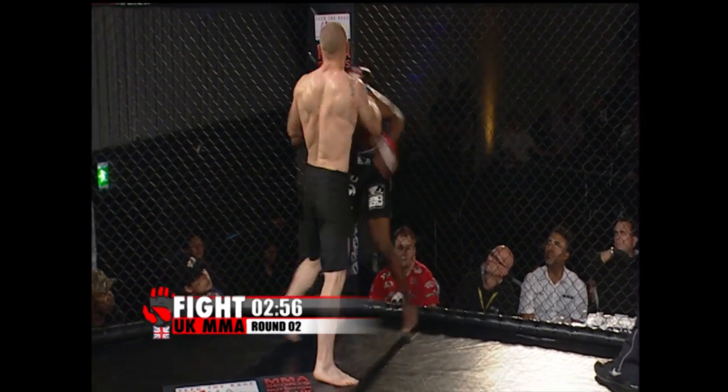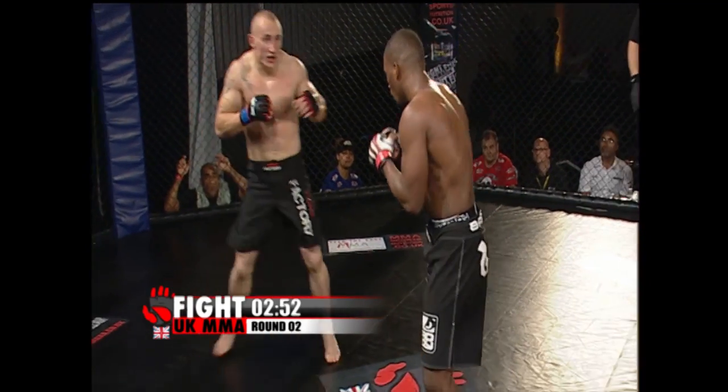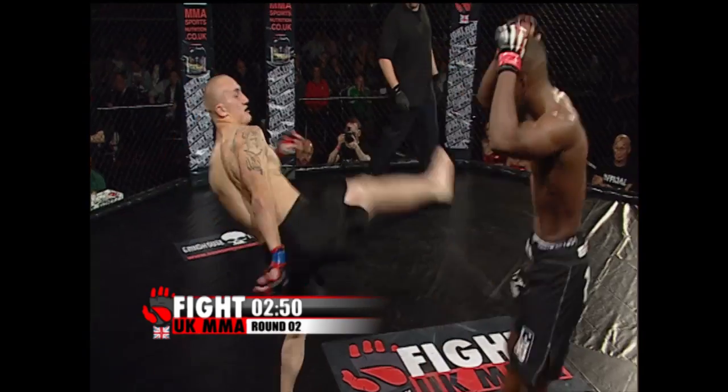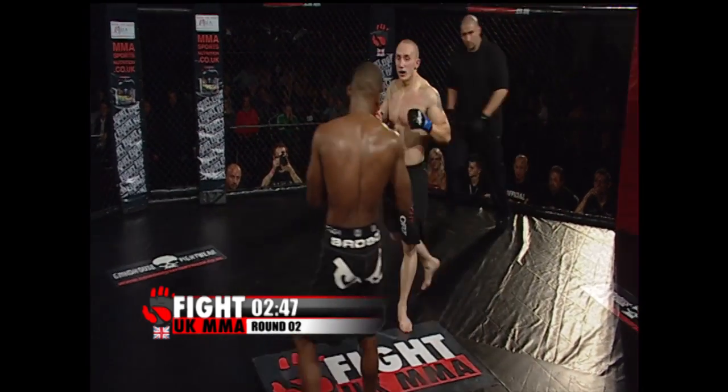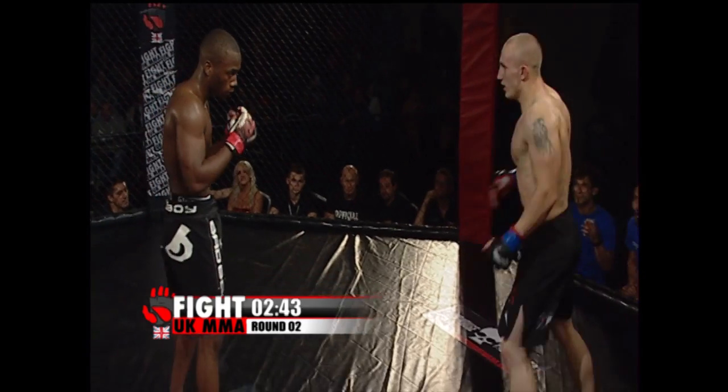And obviously under these professional rules, the mount situation is a very, very dangerous place to be, and big shots can come in from there. And from the back, I suppose there's less strikes that you can really be hurt with. Obviously, you can't be caught with any elbows from that position.